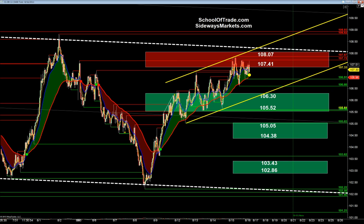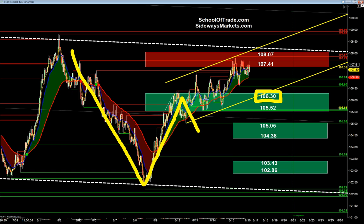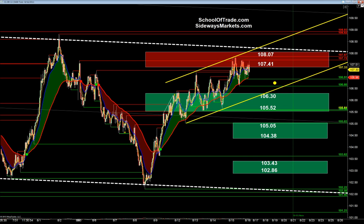Now, clearly, if price goes lower, we have a wonderful buying opportunity here today at 106.30. That is a great opportunity to buy at that major support. Now, this was previous resistance, if you're a member of mine. This was previous resistance that, of course, was broken and now will be used as support to move higher. So 106.30, look for a buy at that 106.30.